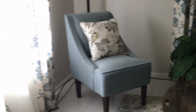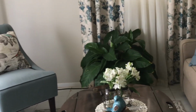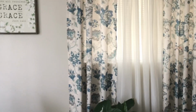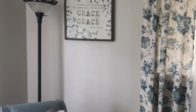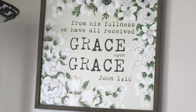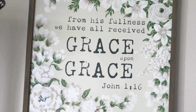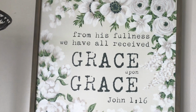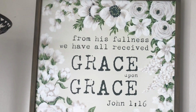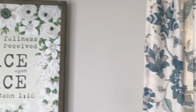In the living room area, I like to decorate according to my everyday decor, like my curtains that I have up year round. This picture right here I purchased from Hobby Lobby a couple of years ago, and it says, from his fullness we have all received grace upon grace, John 1:16. I just love that Bible scripture, and the floral print ties in with my country cottage theme and looks beautiful with my curtains. So I love that look.